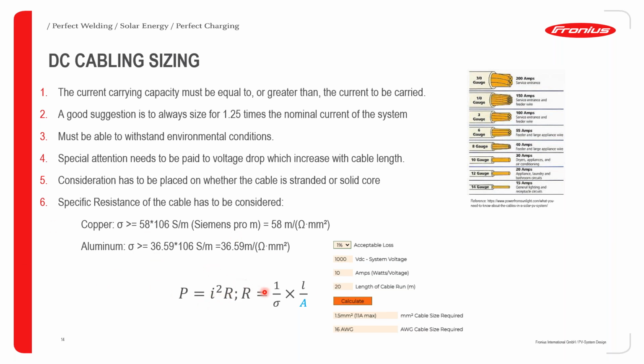This is very important in order to calculate the amount of acceptable power loss you're going to have in your system. So if you look at these 2 equations over here, it states that power loss is equal to I squared R. So you as the system engineer, you need to decide how much loss is acceptable. Is a 1% loss acceptable to your client, or is a 10% loss acceptable? Hopefully you say a 1% loss is acceptable.